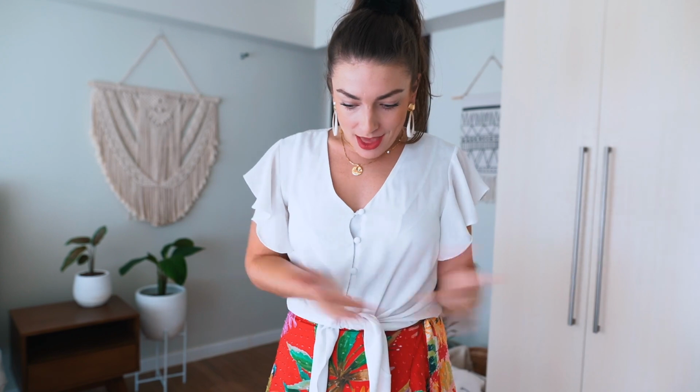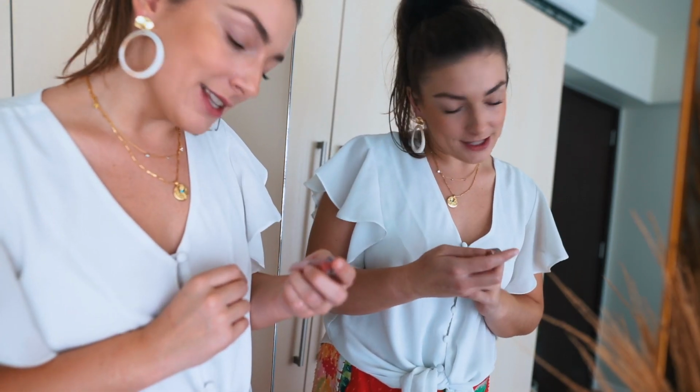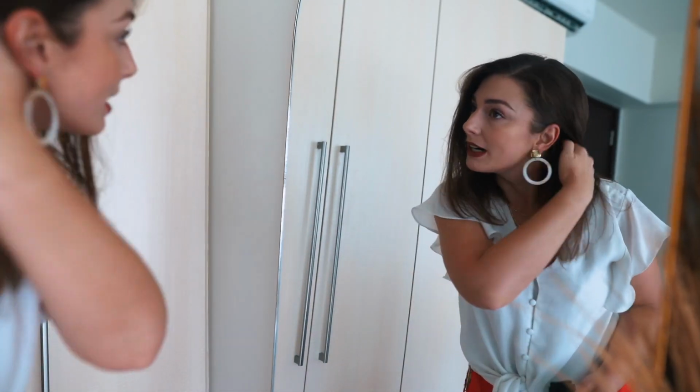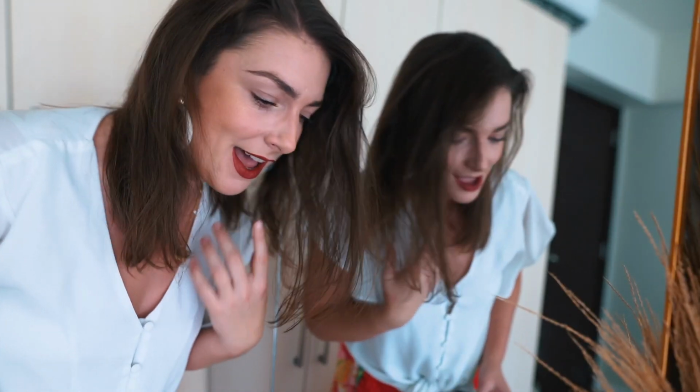Casual, so I'm going to change my makeup just a little bit, just put on a different lipstick, and that's it. So next one that I'm going to apply is the sunstone, but I think it looks pretty good with my hair color, so I'm just going to fix my hair a little bit and get dressed again and show you what I got.